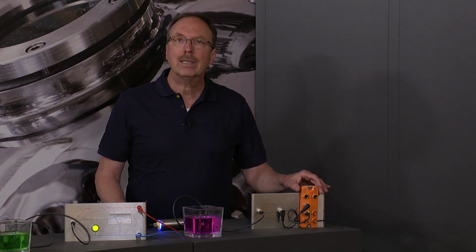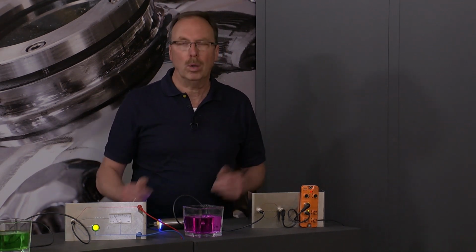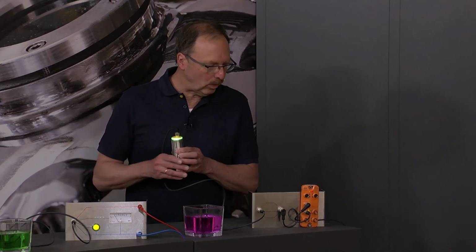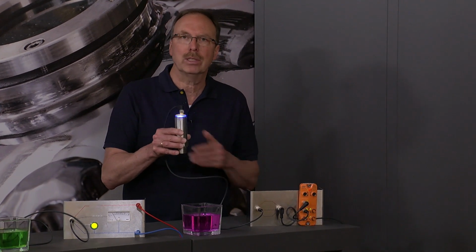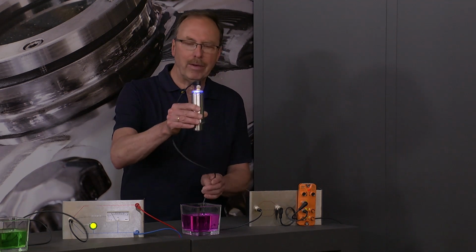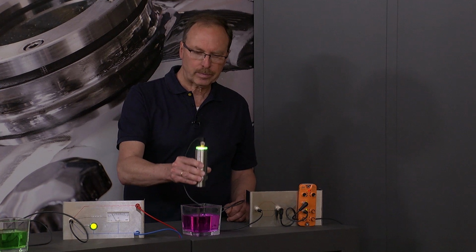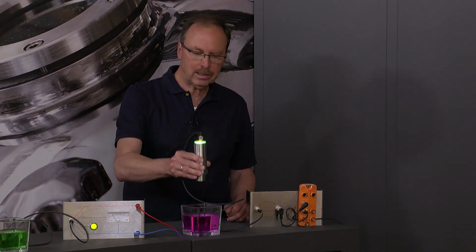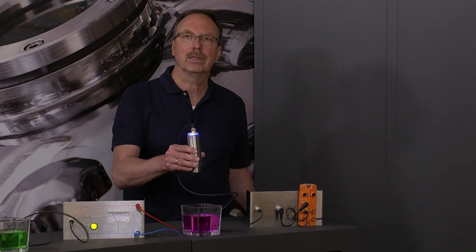Such an IO-Link master normally offers a different quantity of inputs, 4, 8 or more, and we have connected our sensor over here. Of course, we don't see any output signal because it's completely digital, but we have this function available with this light ring. The sensor is measuring the distance. The distance is transmitted to the IO-Link master and to the PLC system.